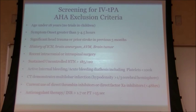And then the current use of any kind of direct thrombin inhibitors or Xa inhibitors, all of your NOACs. If they've had any kind of NOAC within the last 48 hours, neurology will not administer alteplase to those patients. And why? Because it's not like your Coumadin where we can draw an INR. We can't get a bleeding time on patients that are on NOACs unless it gets sent out, and it takes generally 2 days to get those back. So as a general rule, anyone who has taken a NOAC in the last 48 hours, we will not administer alteplase.